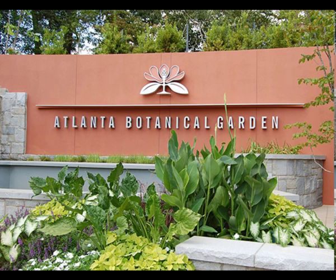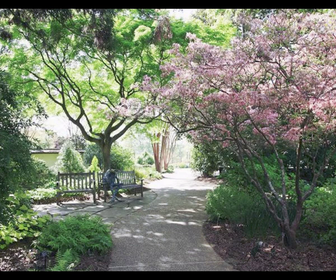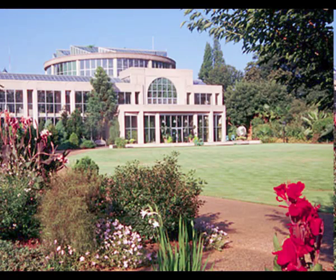Here is idea number 2, the Lowcountry Botanical Garden. Many great cities have them. Atlanta's was founded in 1976 with the mission to maintain plant collections for display, education, conservation, research, and enjoyment. It draws more than 1 million people each year at $15 a head.